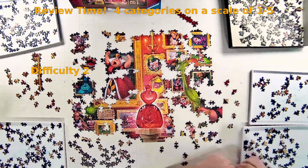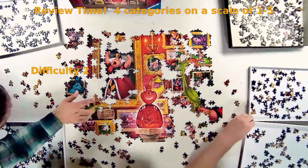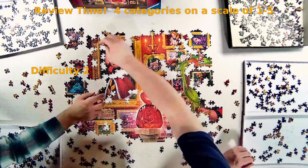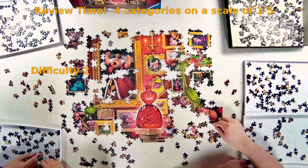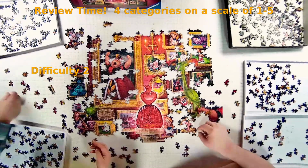Difficulty. I'm going to keep giving these 2s, though it has gotten to a point where it feels like it should be a 1 for us. As you see in this puzzle, we have a third participant helping us, and that helps with the time. And I listed it at 3.5 hours, so that's for 2 people, but we actually did it in less than that. We did it closer to 3. But difficulty, I'm still going to give it a 2.